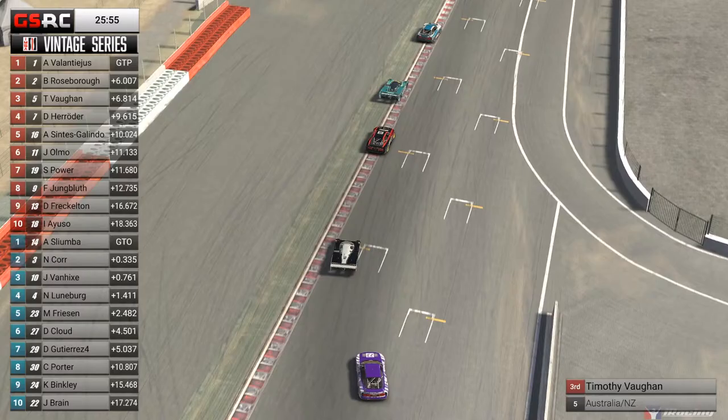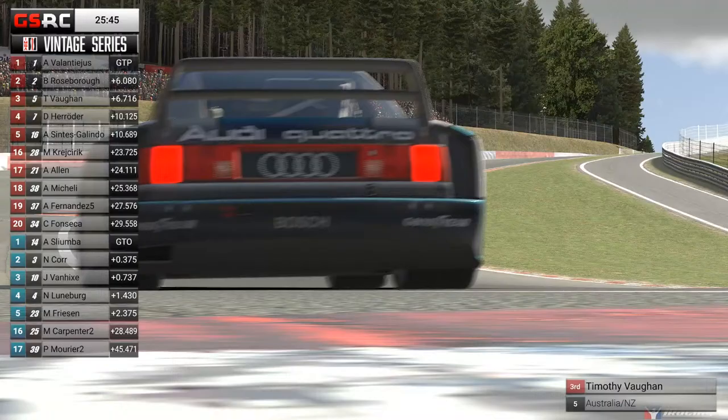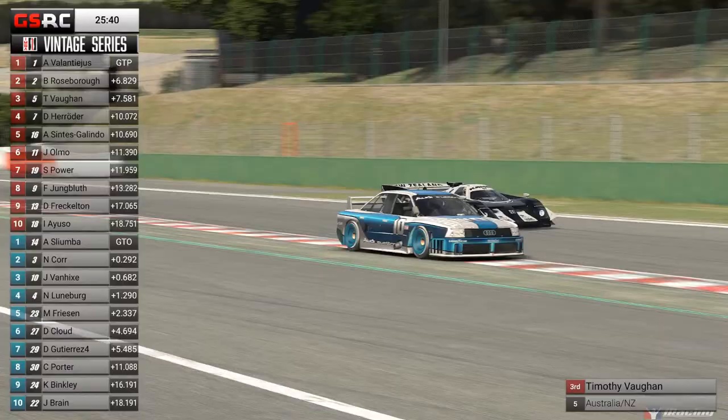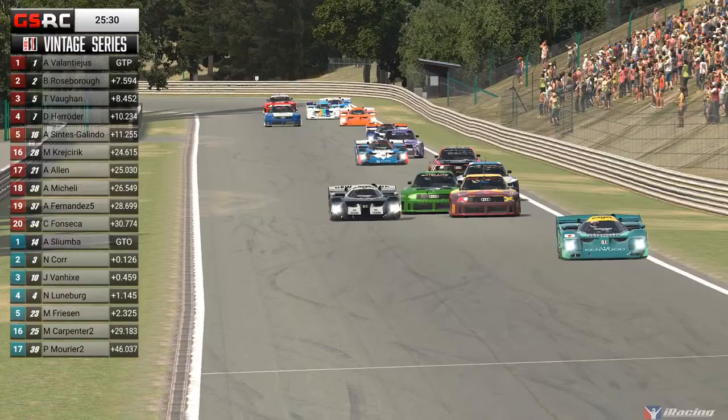I've got a terminology, and everyone on the stream knows it. They're going to hate me saying this. The bookmark effect. You put a slower class car in between you and the person you're driving. What's happened here? Two cars between Roseborough and Vaughn. Two cars between Vaughn and Hiroda. That's a double bookmark. And look at how aggressive some of these cars are going. Roseborough knows he needs to get going. If you get held up at the top of Eau Rouge and Radeon, you're going to have a bit of an issue.